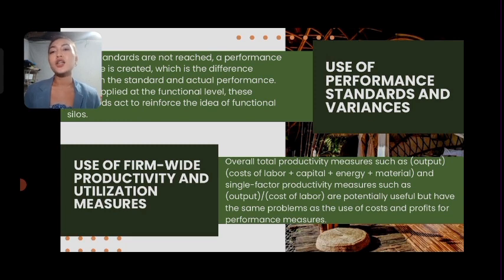When applied at the functional level, these standards act to reinforce the idea of functional silos. Departments are then assessed on meeting functional standards instead of optimizing firm or supply chain performance.